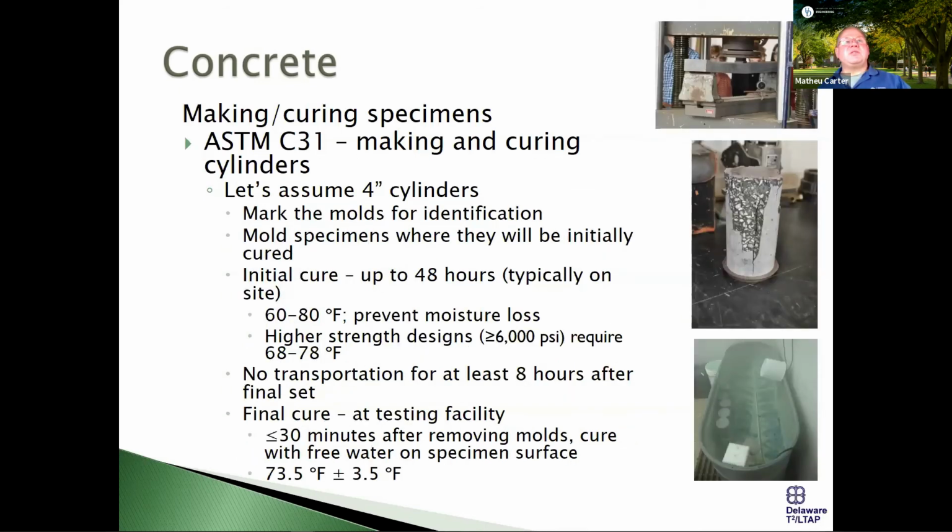And this is an example, the center one, of how typically a cylinder is going to break a little bit differently than what we see here. This was an unusual mix. I think those were mixes from the Guatemalan Engineers Without Borders project, if I remember correctly.